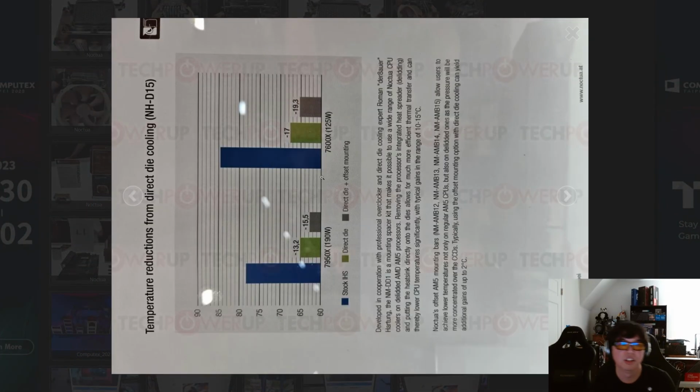Now, this is kind of hard to read, but you can see the blue is the stock. I don't know if this is a mistype, because I kind of think that the 7950X runs hotter than the 7600X, because the 7950X is 190 watt versus 125 watt. But according to this, if you do the DeBauer mod and you do direct die, it results in 17 degrees lower temperature than stock for a 7600X. For the 7950X, you're looking at a 13 degree difference if you're doing the direct die.